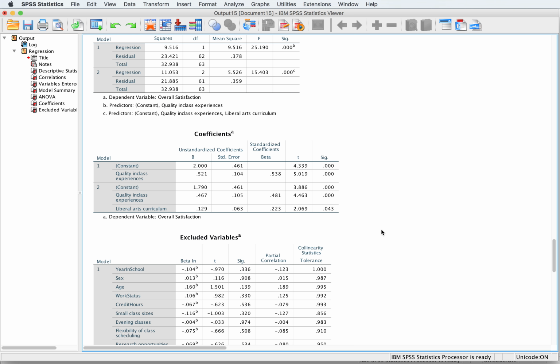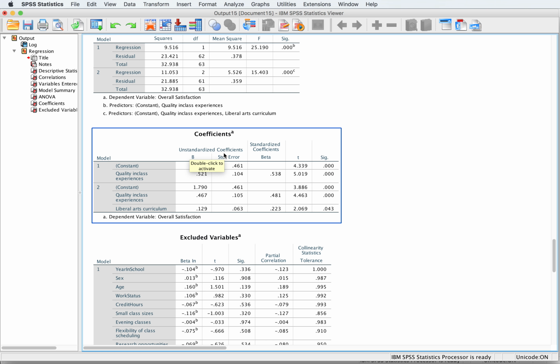Okay, then we come down to our coefficients. Let's just focus on Model 2 now. And what you'll see under coefficients is unstandardized coefficients and standardized coefficients. So in unstandardized coefficients, we are staying within the unit of our original measures and within those metrics. So the way to interpret this is that for every 1 unit change in quality of in-class experience, as being an important thing for a student, we see a 0.467 change in overall satisfaction. So the more that a student said, hey, the quality of that in-class experience was important to me, we then tended to see an increase in overall satisfaction.